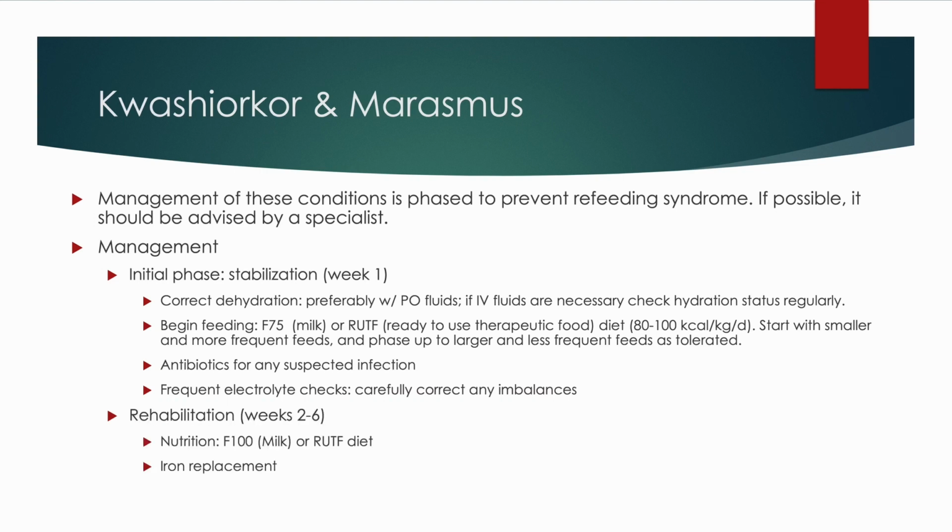Then we have the rehabilitation. That is usually weeks 2 through 6, and that's where we're giving them a lot of nutrition, milk, ready to feed diets and iron replacement. And we're increasing the size of their meals as tolerated. And last but not least, we have discharge after 6 weeks. We continue the feeding protocol and try to get them caught up with their weight.